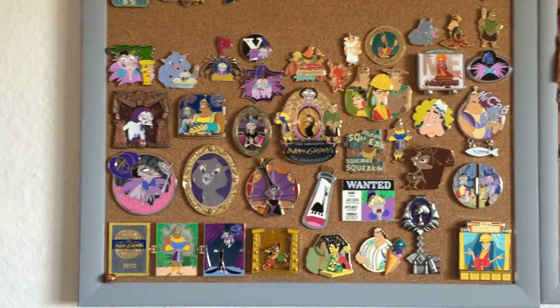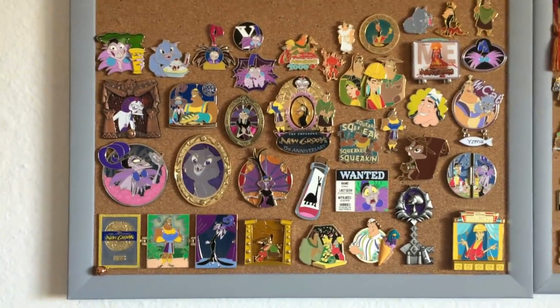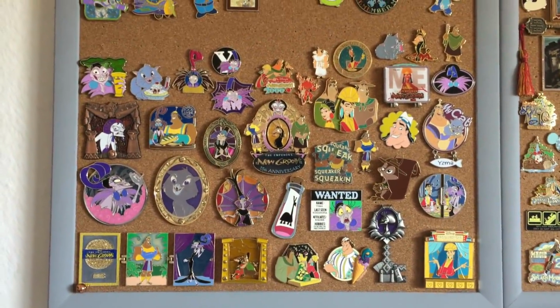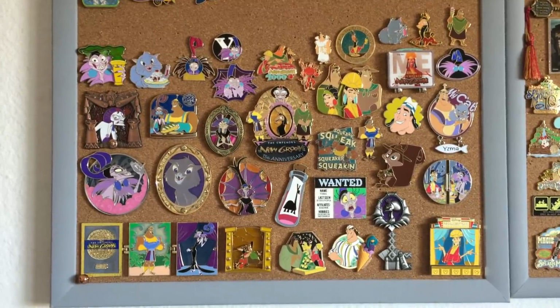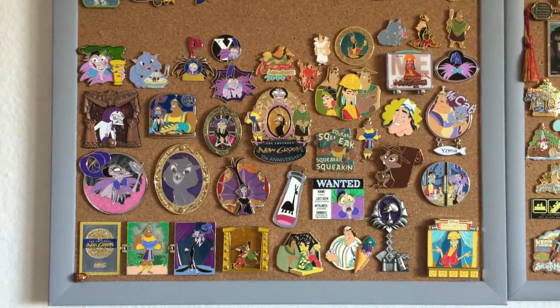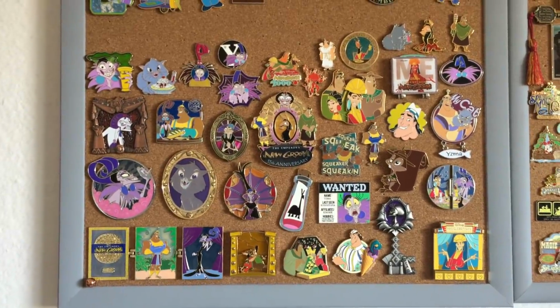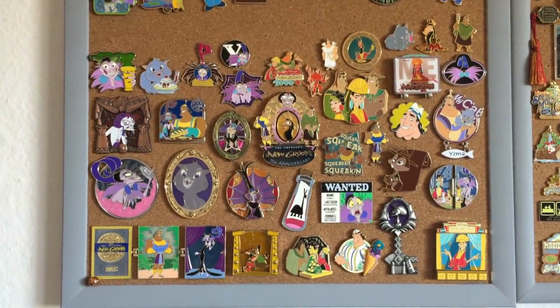We'll start at the bottom with all of my Emperor's New Groove pins. After Zootopia, Emperor's New Groove is definitely my next biggest collection. I love the movie so much. And what's great is that it's kind of underrated, so the pins are a little bit easier to get than the Zootopia pins nowadays. And there's also been some really cool designs coming out as of late.